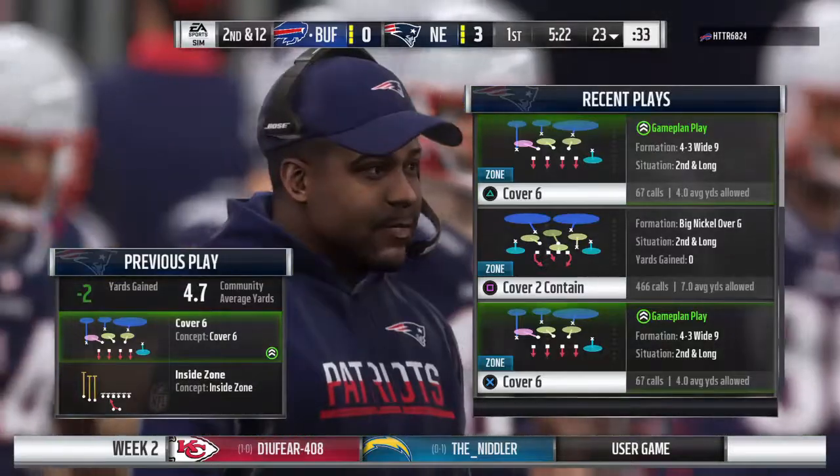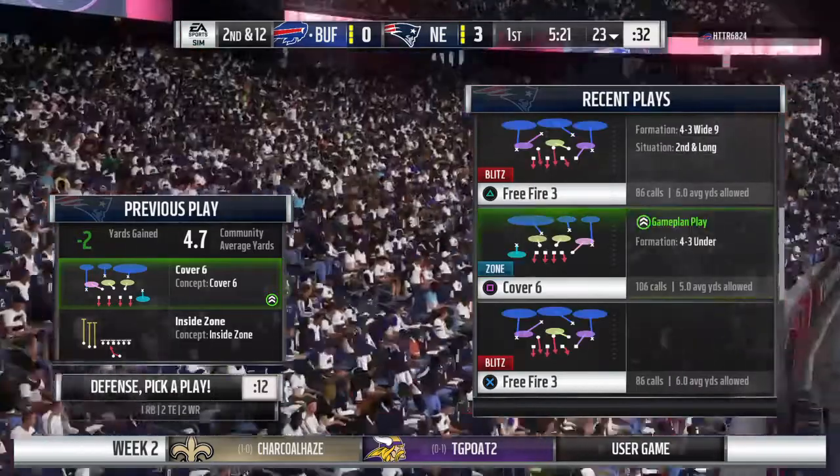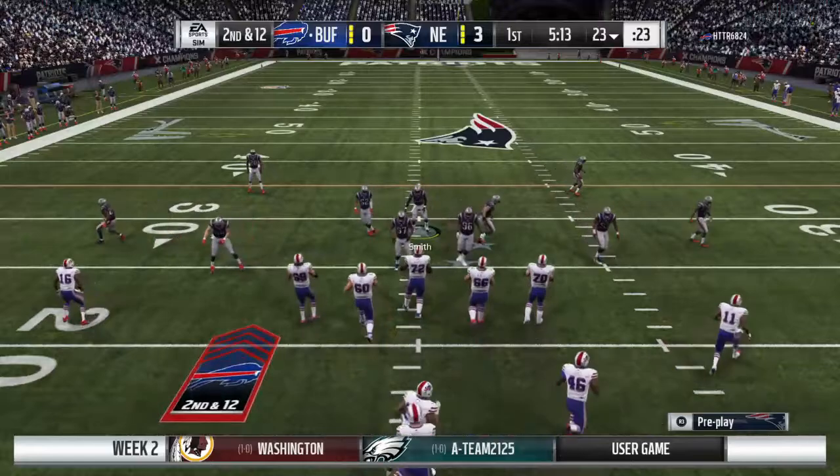Calling a loss of 2 on the play. And it'll be 2nd and 12. First play of the drive goes the wrong way. Here's 2nd and 12.